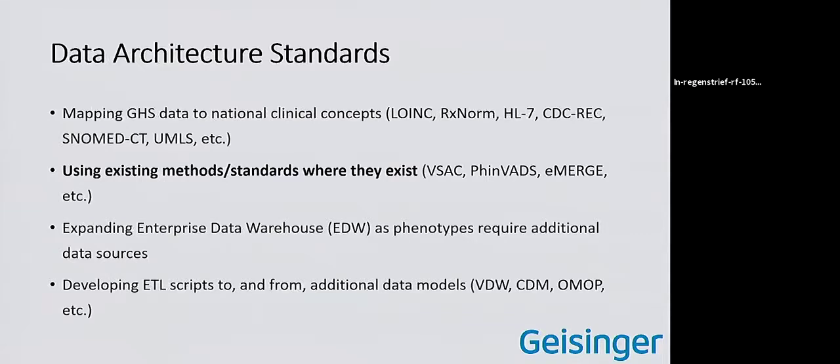So all of that data is very important and we need it. But as I said, in addition to differences in workflow that can cause data to be captured differently, there are also terminologies that are different. So in local terms, we need to make sure that we're unifying these things to national and international standards. So things like LOINC, RxNorm, HL7, CDC Rex, SNOMED, UMLS, we need to take the data from all of these systems across the organization and unify them into standard terminologies.